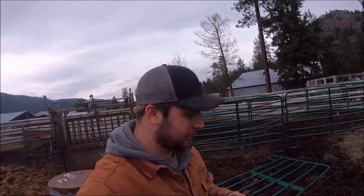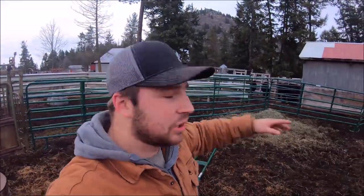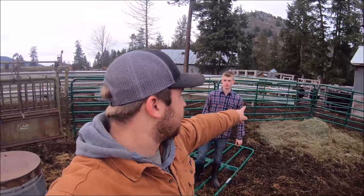Okay, so we're about to run the cattle through the chute, but I just want to let you know a little bit more about what we're giving them. We're just going to give them a dose of an eight-way, and the main thing we do that for is to protect them from a disease called blackleg. We try to keep our cattle as healthy as we can, and that's just one of the ways we can do it.